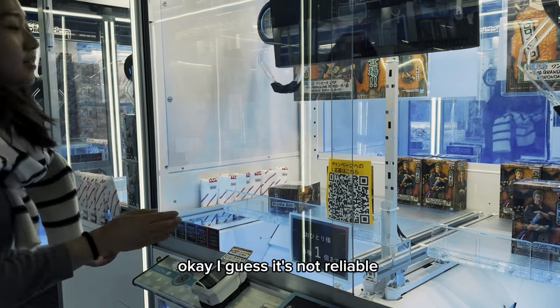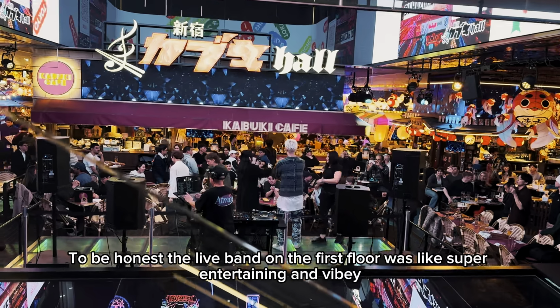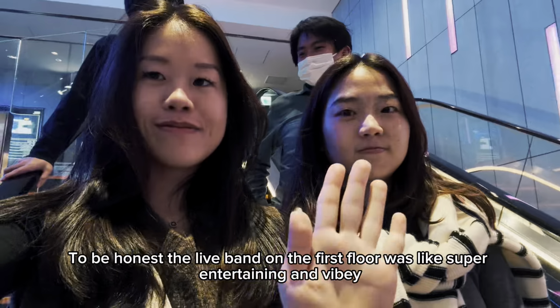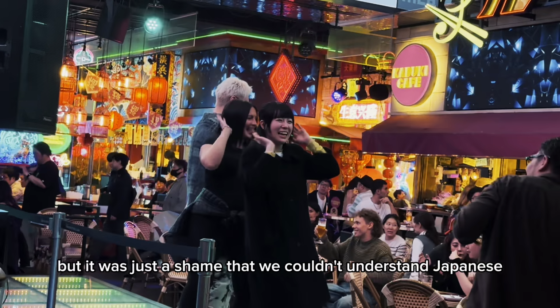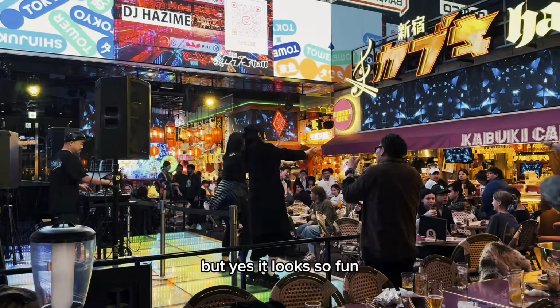Okay, I guess it's not reliable. To be honest, the live band on the first floor was super entertaining and vibey, but it was just a shame that we couldn't understand Japanese. But yeah, see, it looks so fun.